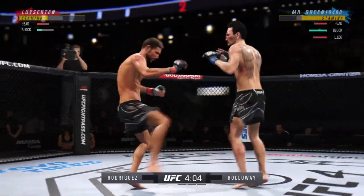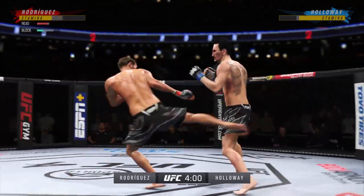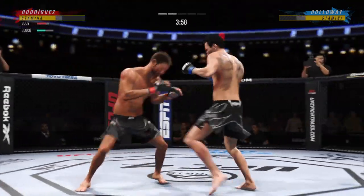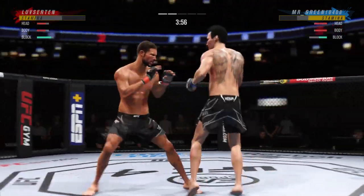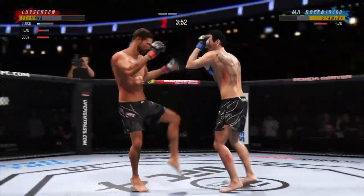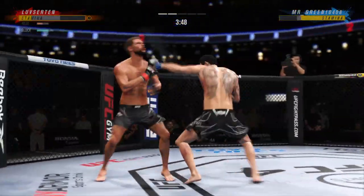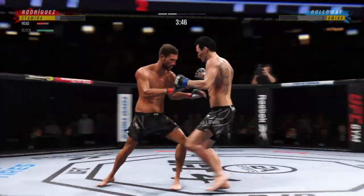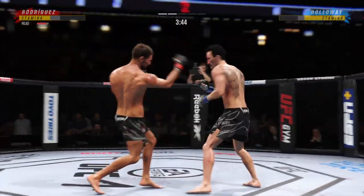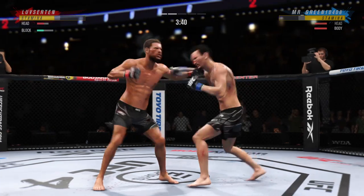With the numbers, pretty strong thus far. 118 strikes have landed for Yair Rodriguez, striking with about 48% accuracy against Max Holloway. All right, good job by him there to raise the guard and protect his head. He's doing a good job of keeping the guard high, blocking his head, making sure he's not taking those damaging strikes up top. Look at him working at trying to shut the liver down.